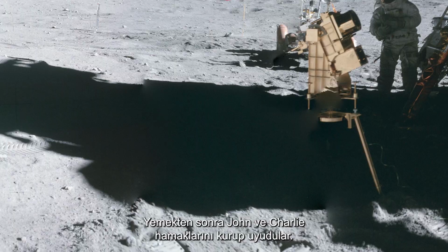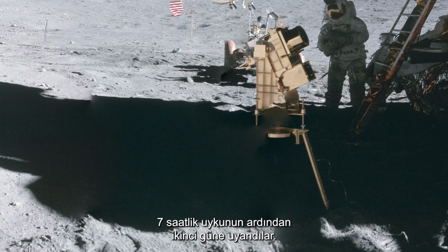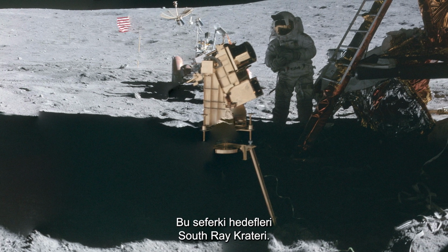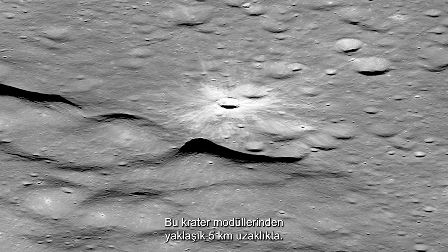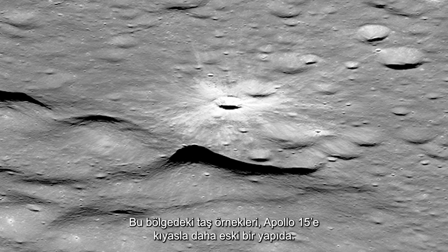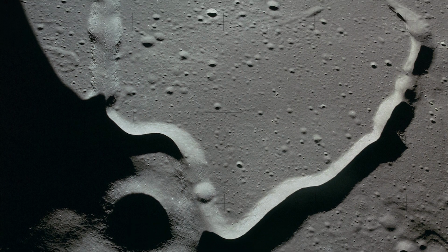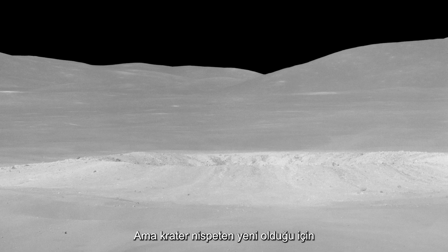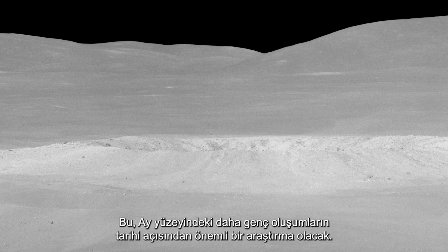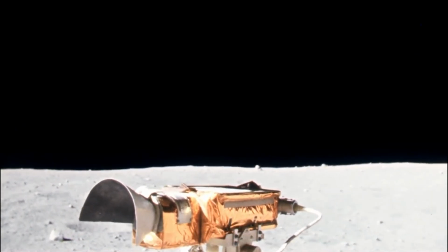After eating their meal, John and Charlie set up their hammocks and went to sleep. After 7 hours of rest, they woke up to their second day on the surface. This time, their target was South Ray Crater, about 5 kilometers away from their lunar module. The area where this crater had formed contained older and different rock types compared to Apollo 15's landing site. But since the crater was relatively new, the materials in the area would be less weathered. This would play an important role in studying the younger geological processes on the lunar surface.